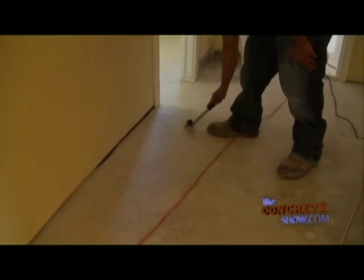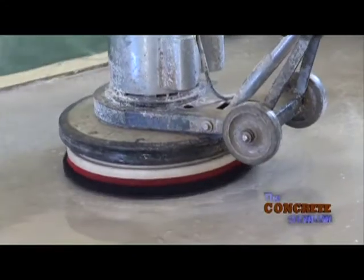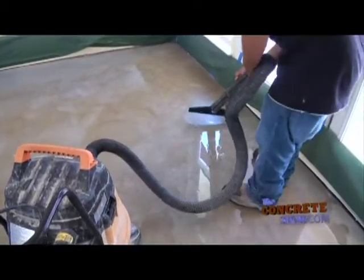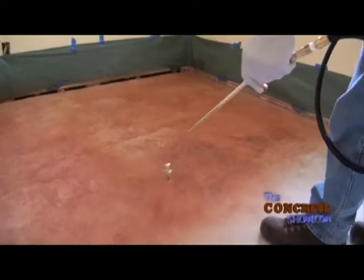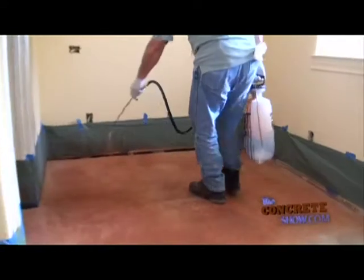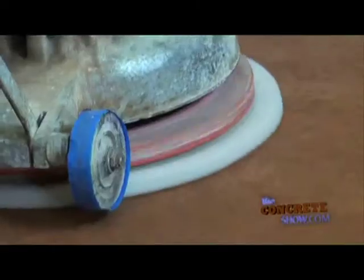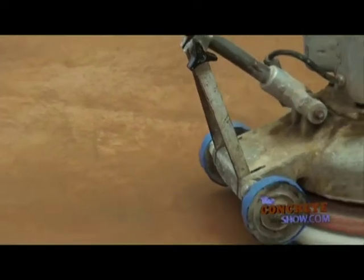Before we start any project, it's very important that you clean the floor. The floor must be completely free of any paint, dirt, oils, anything that will harm the penetration of the dye into the concrete. Because the product is carried by acetone, it evaporates very quickly. As you can see, I'm already able to step on it, and there's no problem. Once the dye has been applied, now you begin the second step. Get a floor machine with a white buffing pad, and just simply buff your floor to release some of the residue that stays on top.